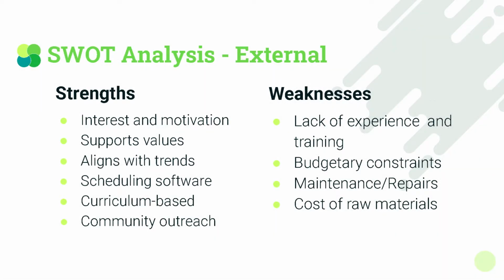A potential external opportunity is the ability to leverage campus-wide resources, such as IT, engineering, and other departments that already have 3D printers for training, troubleshooting, maintenance and repairs, partnerships, and joint purchasing. We could also collaborate with the engineering department regarding curriculum, as well as partner with public libraries for joint programming.